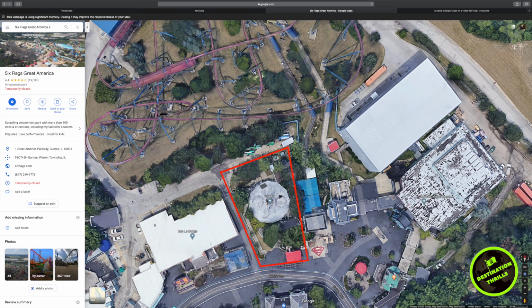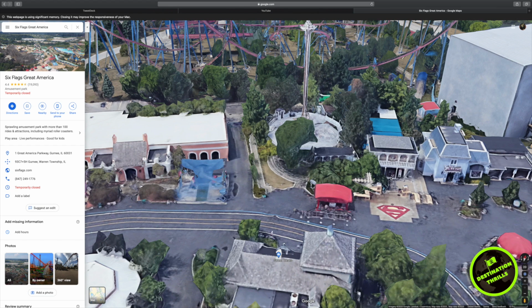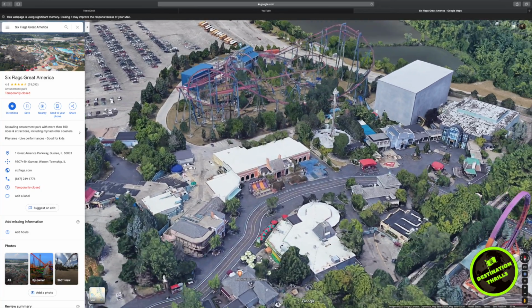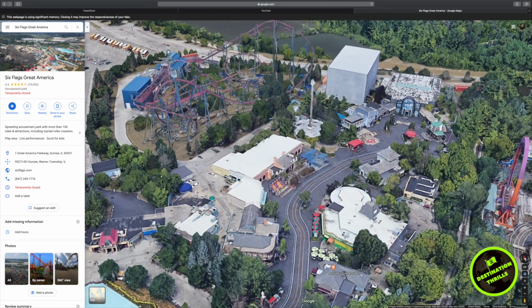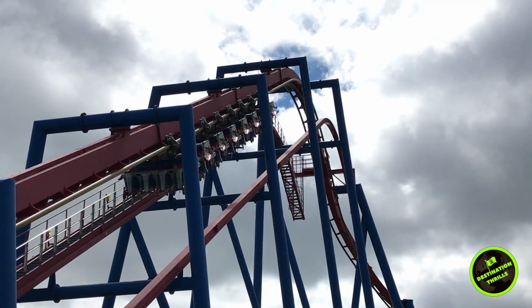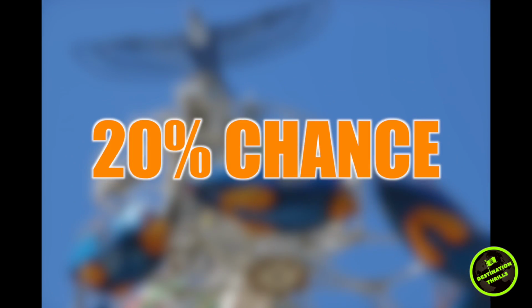Now, Condor is located near the entrance of Superman Ultimate Flight, the park's B&M flying coaster. I think it would be a really cool concept to have a Wonder Woman themed Zamperla Giant Discovery built right there at the entrance of Superman. It just seems fitting to have these two hero themed rides right next to each other. So I think that Condor has a 20% chance of being removed at Six Flags Great America.